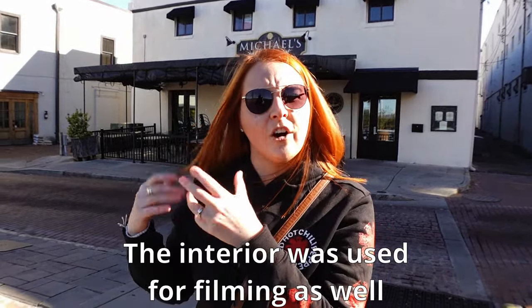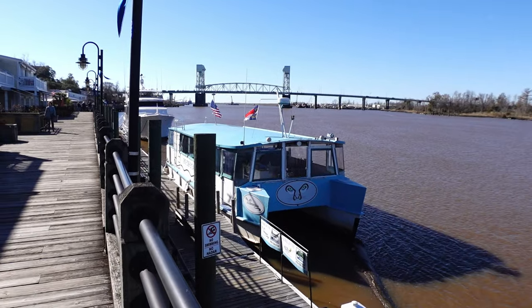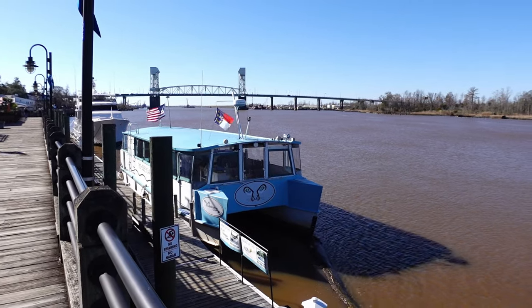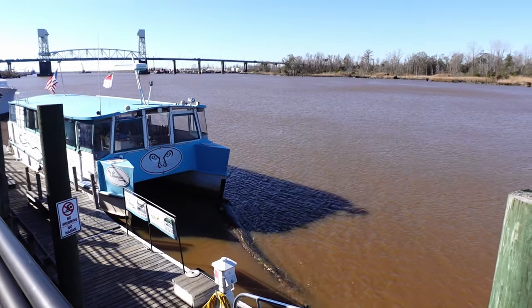We'll have to look into it. I wonder if they filmed maybe the interior on a film set. Yeah, maybe. Who knows? So you can do like a river cruise, but I think we're too early in the season. I have checked. There's a few of them. Plus, I don't really think this one's going anywhere. It's got a log in front of it.